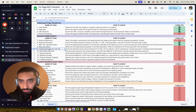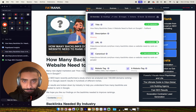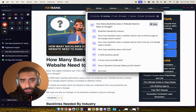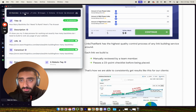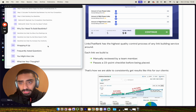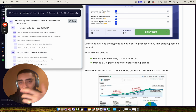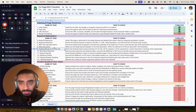Heading structure, so H1s, H2s, and H3s. Now, one tool that you can use for this is the Detailed SEO Chrome extension. You can take a look at your H2s and your subheading structure. And as you can see, we've got a few questions here. Backlinks needed by industry. Now, if we were to pull up, for example, this website and take a look at the subheadings, as you can see, there's a lot more content depth here. He's the website owner here. They've got an FAQ section. They've got why do I need backlinks, and then they've got 3 questions underneath that. They've got H3s and also H4s. So there's just more words on the page. There's a reason why this content is outranking me. So H headings I'm going to leave unticked.